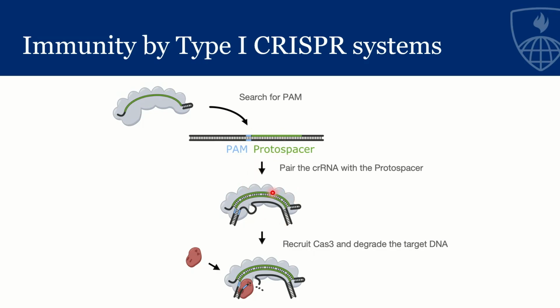Once it's paired, in this particular system, you've got double-stranded DNA that has to pair to RNA. Whereas one strand pairs with the CRISPR RNA, the other strand of DNA is released, and that's where Cas3 gets recruited, and then Cas3 degrades the DNA.